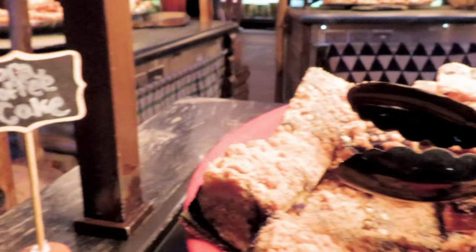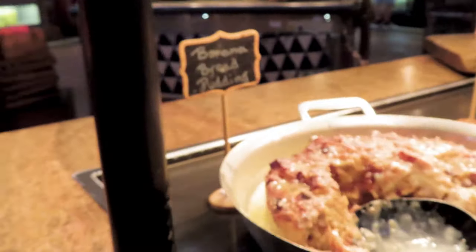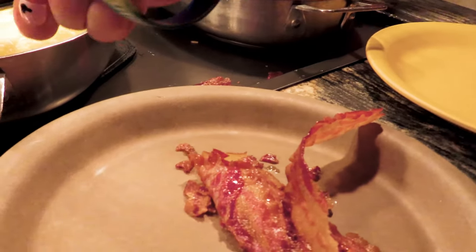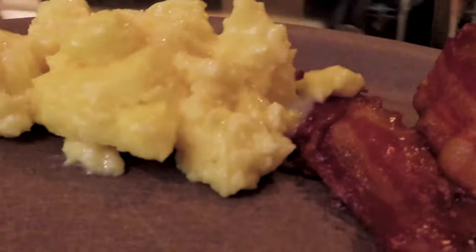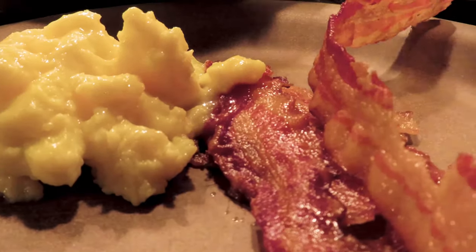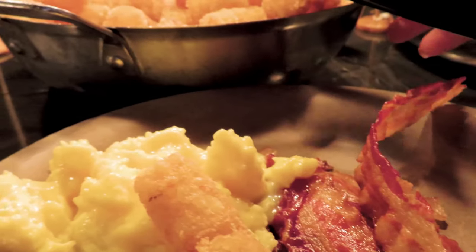Zebra coffee cake looks delicious. Yummy croissants. Take one here. Banana bread pudding. Hit me with some bacon. Oh my god, that's a lot of bacon. Yummy! Hit the food cam. Some tater tots. Hit me with some tater tots. Yummy.